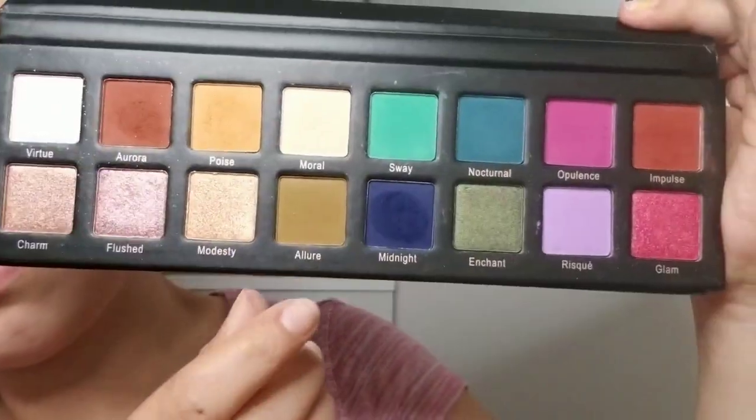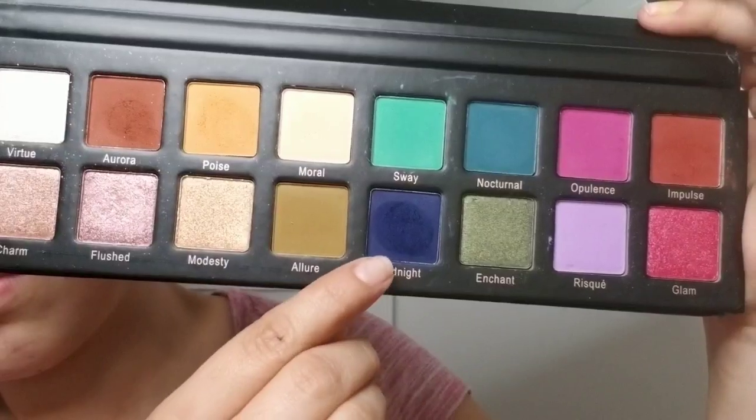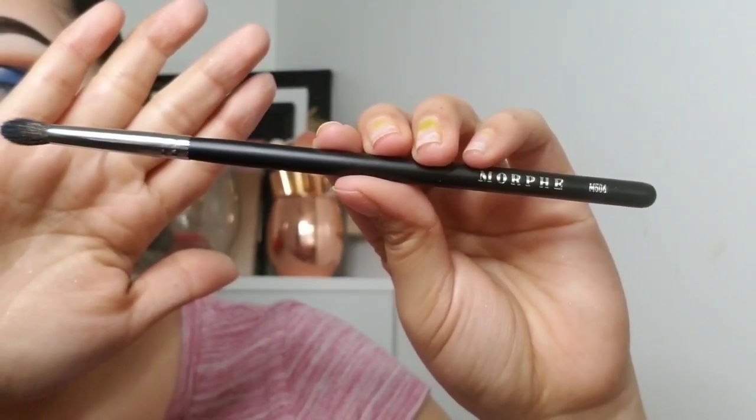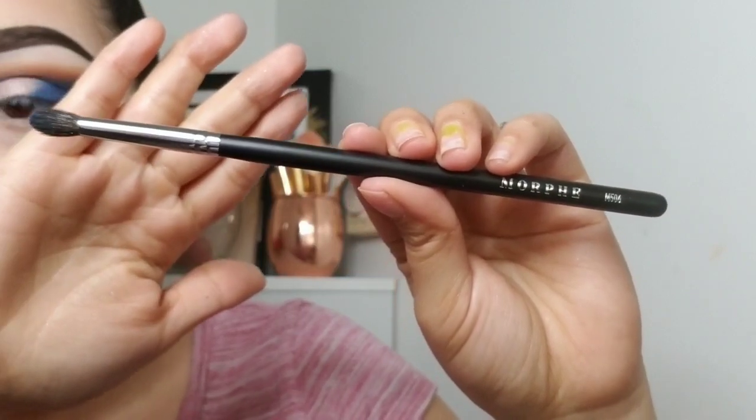We're going to start off with the shade Midnight, and you guys know I always use my M506 brush from Morphe. You just start from the outside, from the outer V, and work your way in. Use little patting motions, whatever you like to do, and just work your way in.